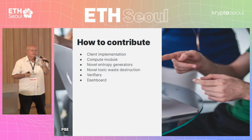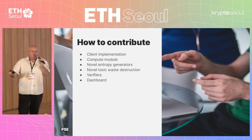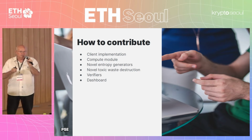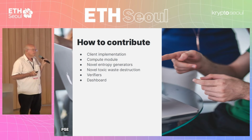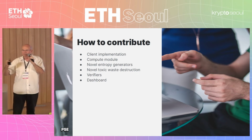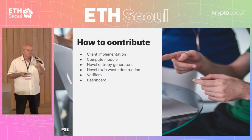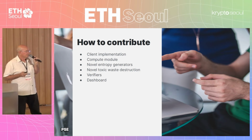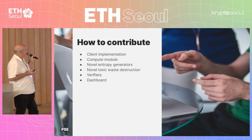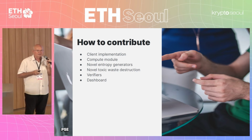Yeah, and there's other ways to contribute too. This thing will need verifiers. If you want to build your own verifier to verify people's contributions, that'd be great. Or build yourself a dashboard. So we'll have a dashboard, but if you want to build your own, that'll be great. Yeah, so there's lots of opportunities to build things around this.